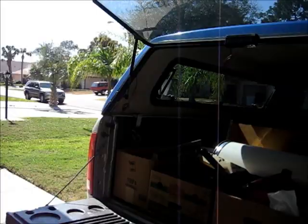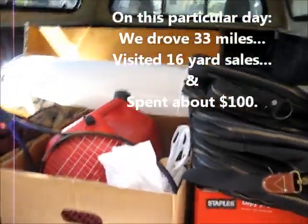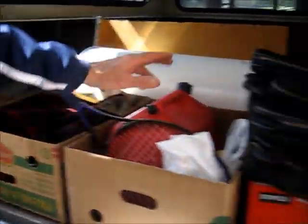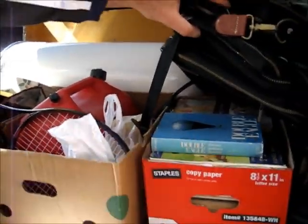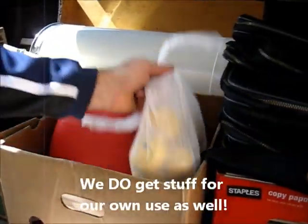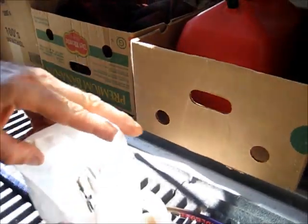Alright, well, here we are. We're back from our yard sailing day. We drove 33 miles, went to probably 16 or 17 yard sales, spent $100. And the kind of stuff we bought: American Tourister luggage. Again, we saw the books earlier, but this is a really nice lot of antique reference books with some valuable stuff in there. Nice tennis racket, lemons, some vintage eyeglasses.